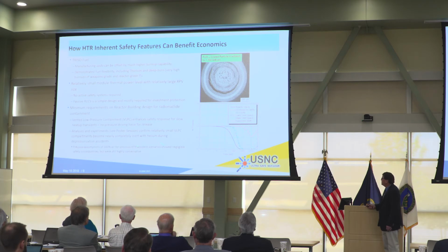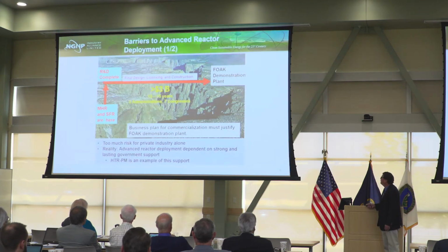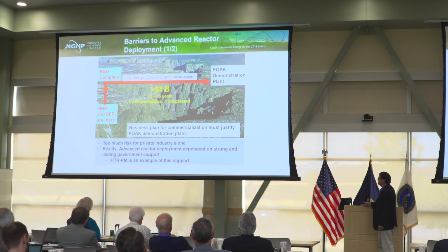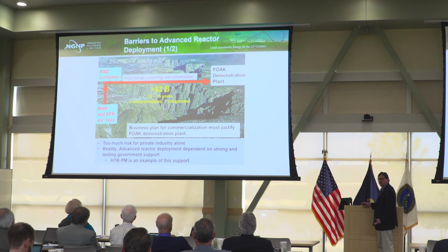And even if we do assume 100% error, all the previous accident scenario analyses showed negligible safety consequences. So now I want to get into what are some of the barriers to deployment for advanced reactors, and specifically looking at ones that are the furthest along, the MHR and the sodium fast reactor. And you can argue that the R&D is pretty much essentially complete for those concepts.